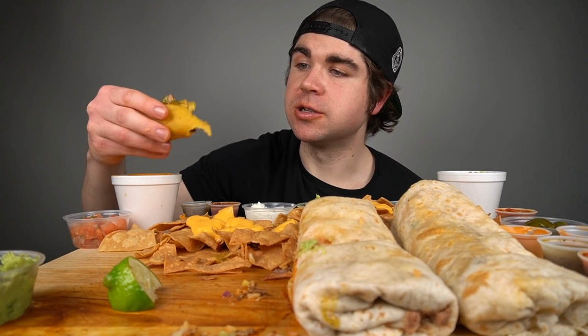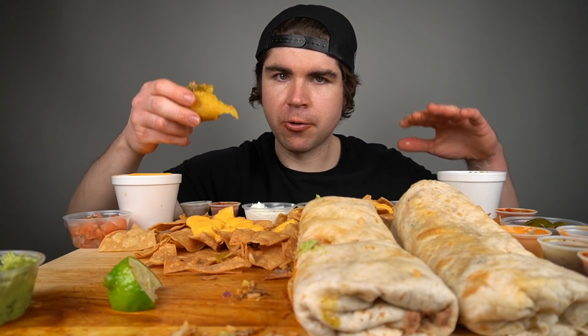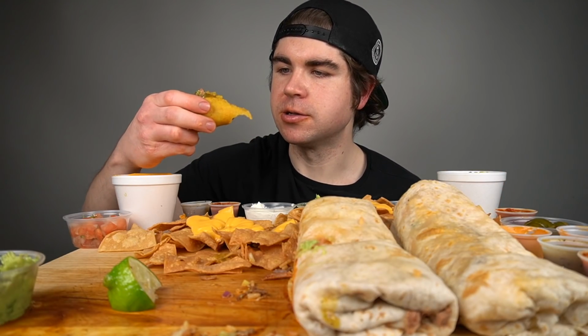Very tender, delicious al pastor. Their tortilla is very delicious. Like, they definitely put it on the grill, buttered it up a little bit. Fantastic.